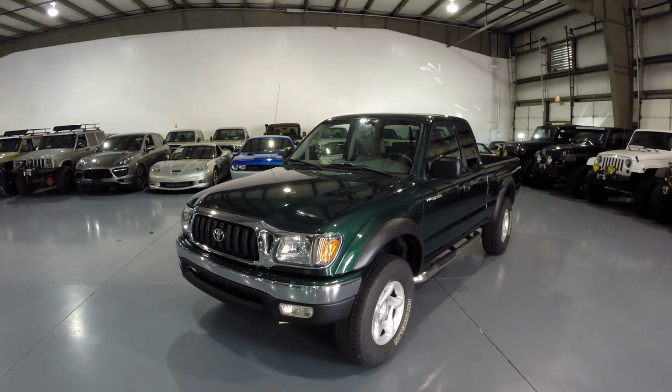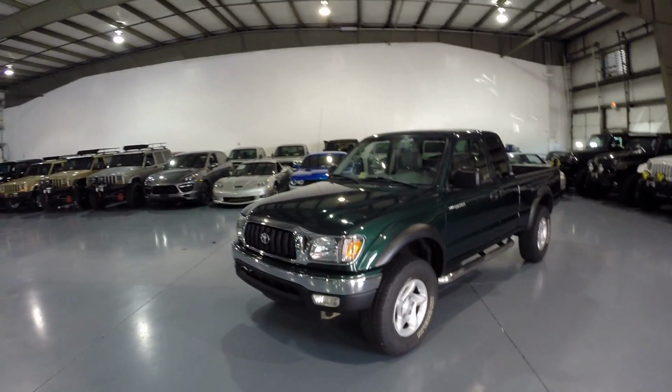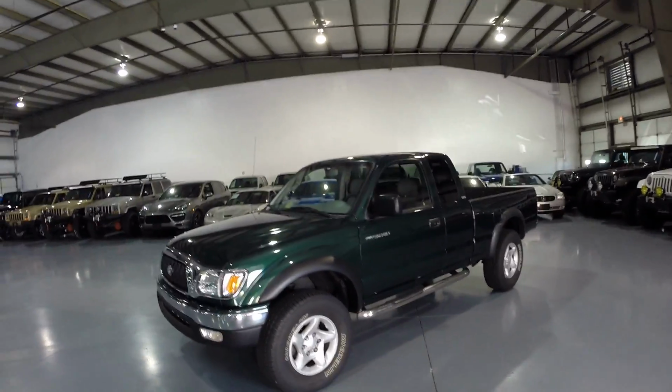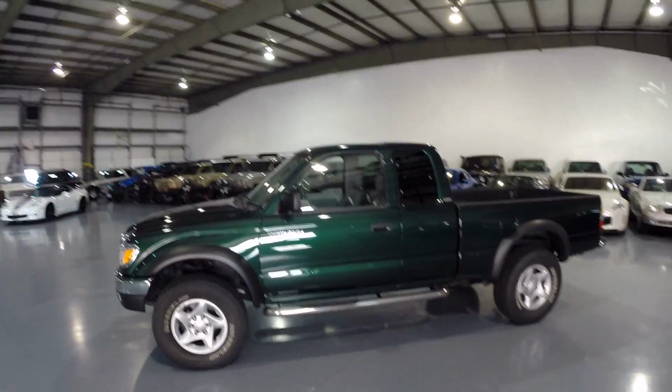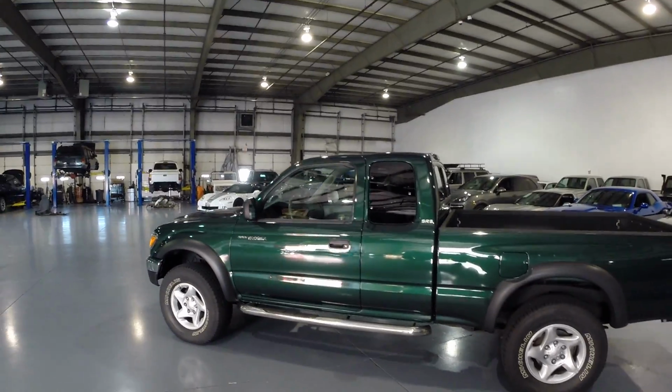Here we have for sale a 2002 Toyota Tacoma. We specialize in this generation Tacoma, so please view this entire video to see everything this vehicle has to offer. This truck is kind of special, and I'll get more into that in detail later, but this is a 2002 extended cab SR5 V6 four-wheel drive automatic.